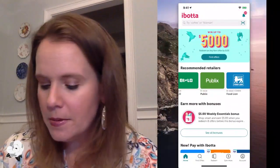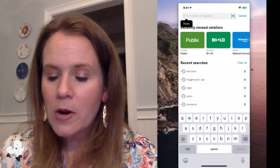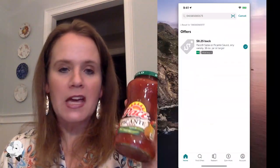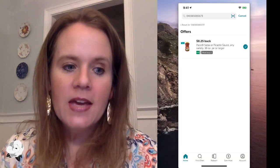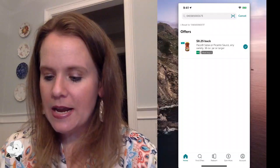So how do you get to the barcode scanner, Deb? To show you that again. Sorry, I need to change how fast my phone goes to sleep. But to get to the barcode scanner, the easiest way to do it is the search bar. It's at the top, on any page that you're on, and you click the search bar twice. That's all I gotta do. So when I click the search bar, you can see that little barcode scanner pop in, click it again, and the barcode scanner search pops in, and you can commence scanning everything in your cart. So there's 25 cents back on Pace Salsa. This one's been out for a little while, but hopefully that helps, Deb. And it's definitely the fastest way to find all the offers that are inside Ibotta.